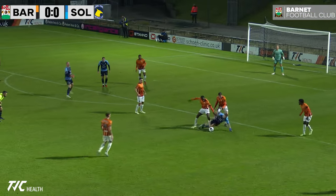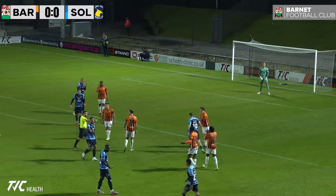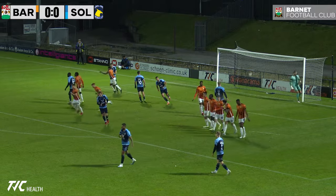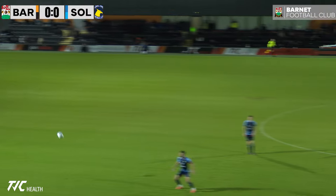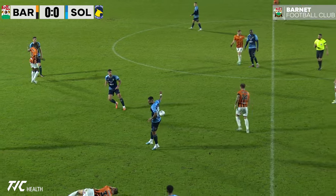Here comes Solihull now. Rare opportunity outside the box and they've got themselves a free kick in a really good area. It's Labadie and it's over. Although his kicks haven't been great, we come back to that challenge though.